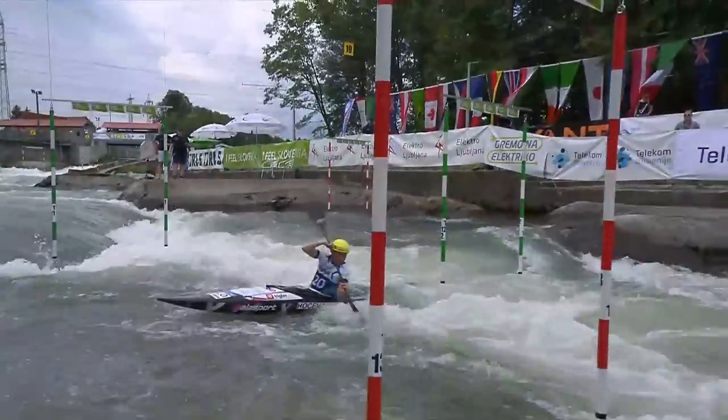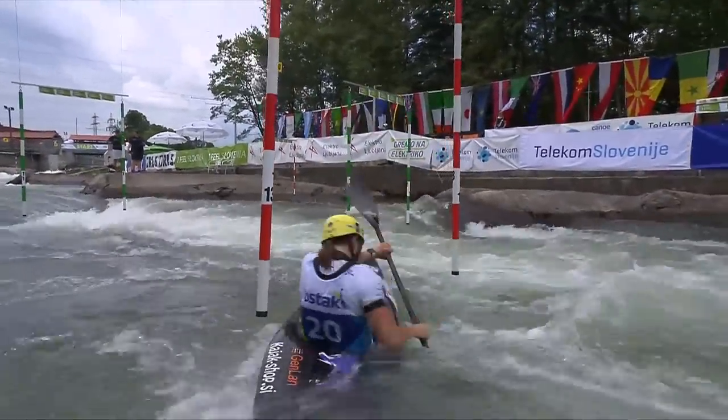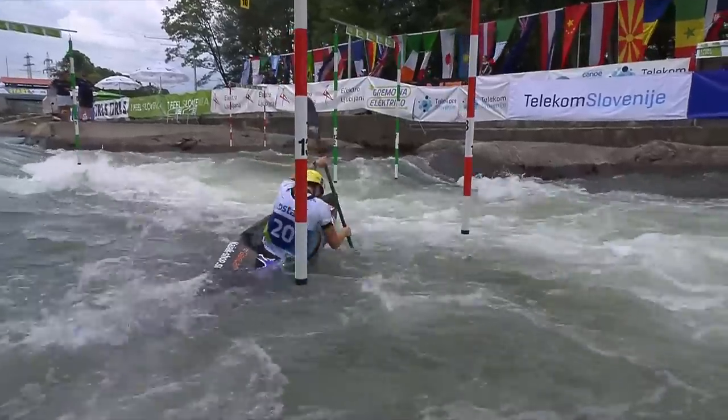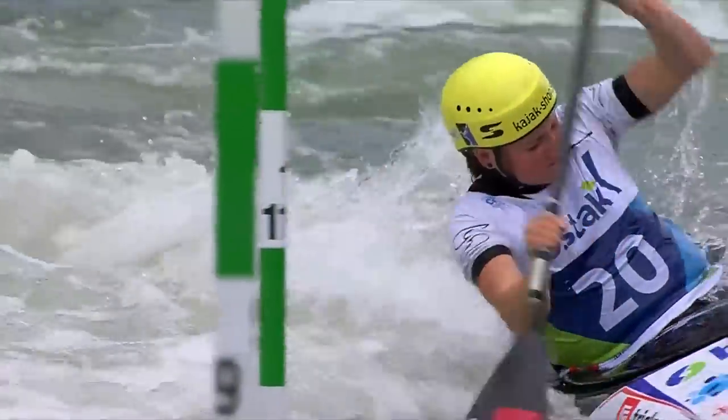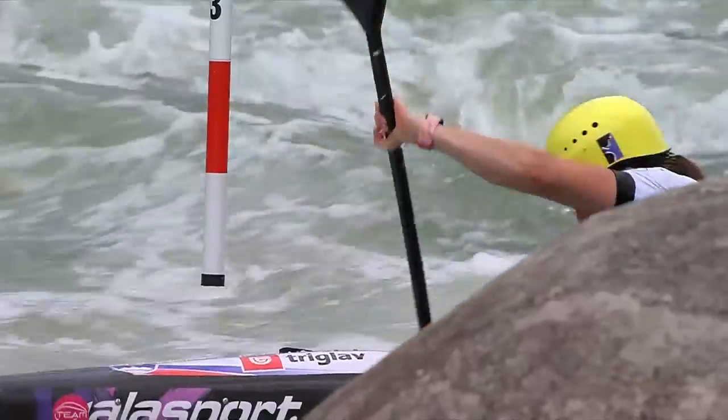Yeah, great first final in kayak in the Senior World Cup for Eva Alina. And in front of her home crowd, I'm sure it's super special. And she'll be gearing up now for the C1 semi-finals tomorrow, as well as the extreme time trial.